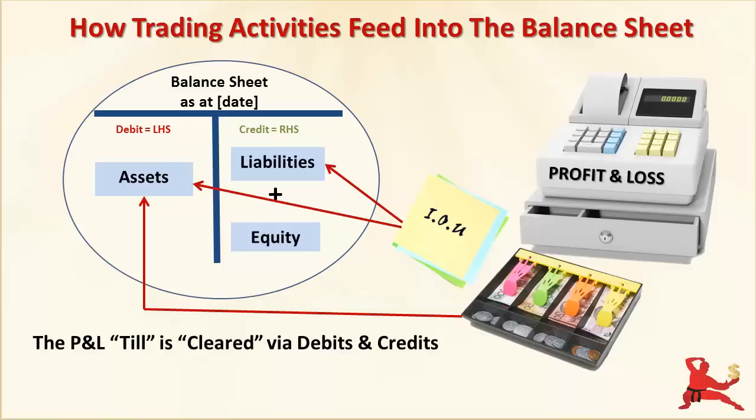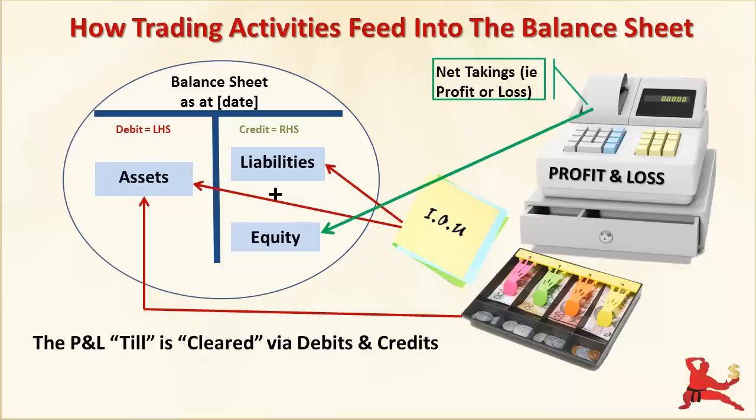With a profit, your income exceeds expenses. Your balance sheet gets back into balance by adding your profit to the equity account called retained earnings. Profits boost the equity base of your business and strengthen your business's financial position. The opposite happens with losses. Let's look at how this clearing of profit and loss transactions to the balance sheet works.